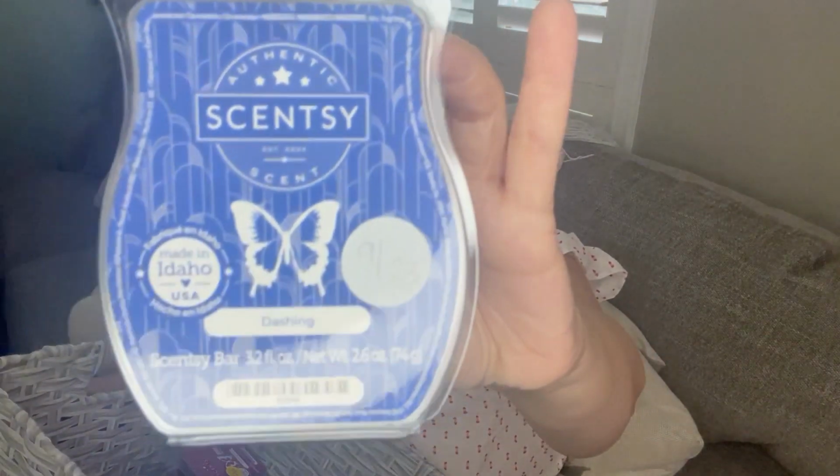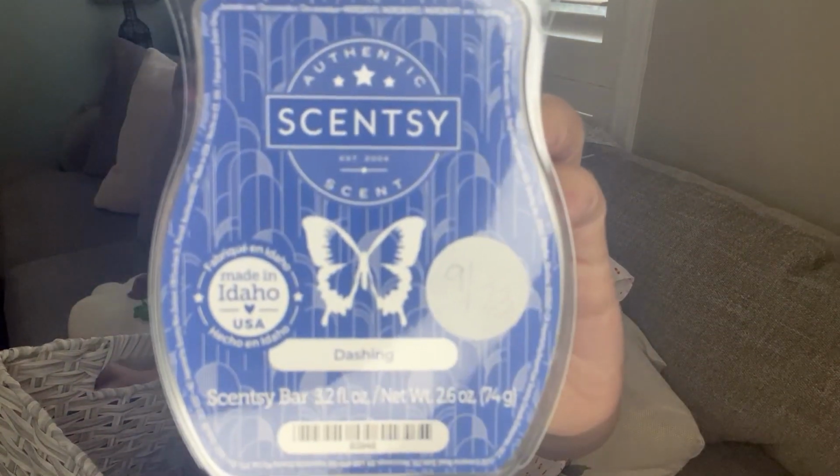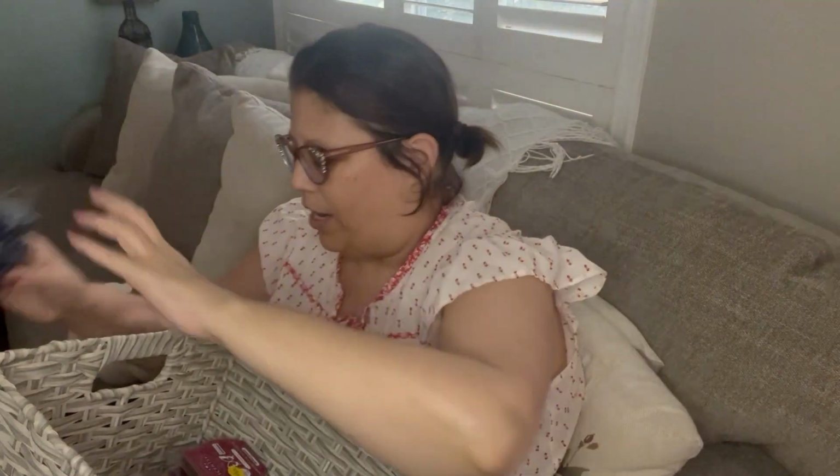Dashing, this is new to the catalog, and I warmed it once. Picked up another bar because I don't think I left it in the warmer for long enough. I just want to give this one another try. It went a little masculine leaning for me, so I just want to see if I actually like it or not.